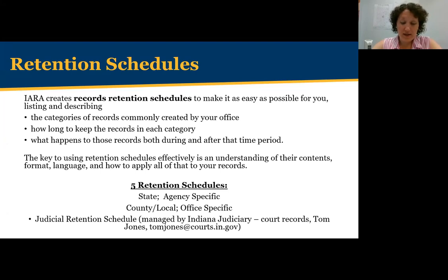Retention schedules tell us how long the law says that we need to keep the various categories of records and documents we create or receive in Indiana government, and what to do with them after that. The name we use for those categories is record series, and I'll go into that further in the next slide. So retention schedules are lists of record series. Each retention schedule contains all of the record series that apply to a specific government entity or to a broad category of government.